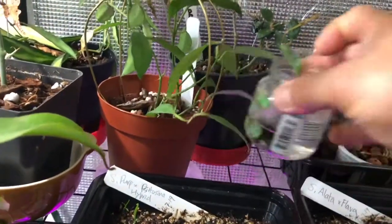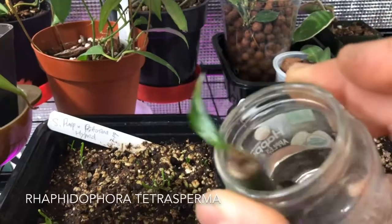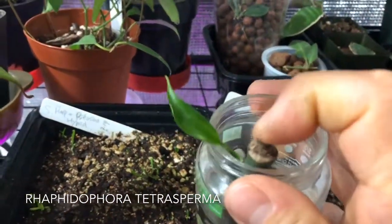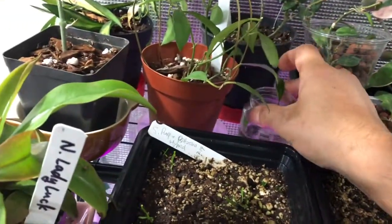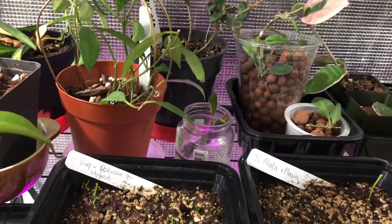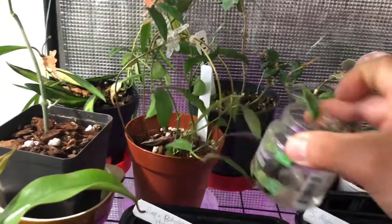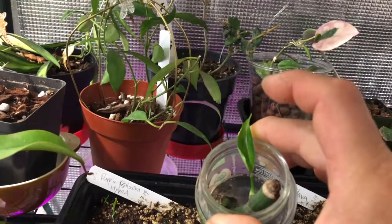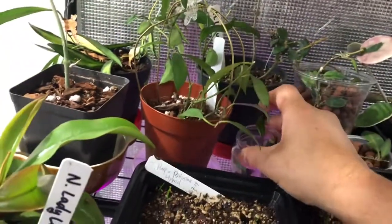And here is the Rhaphidophora tetrasperma something. You know, the one super expensive, ridiculously expensive one. We bought this one last year, and the cutting didn't make it, but this stem was still stiff and looked alive, so I kept it in water. We bought it last year, and it's finally, a leaf is coming out, so we're pretty happy about that.